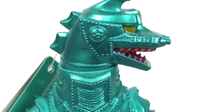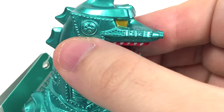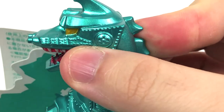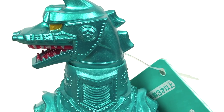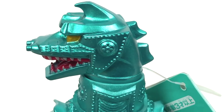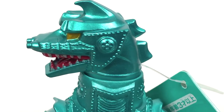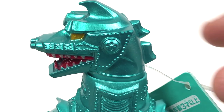Oh yeah, great. Just look at all that lovely, fantastic detail, fam. Gosh dang, they did a great job on this. And I'll always love the original Mechagodzilla design the most, because I just love that his head looks like a can opener. Like, look at this. I could totally crack a cold one on this. Maybe not. I don't want to do that with vinyl.